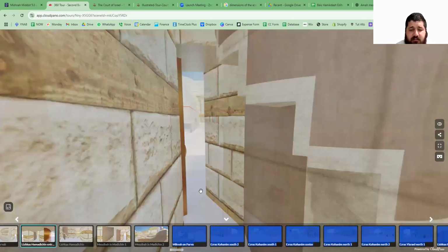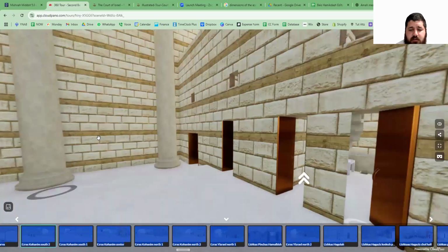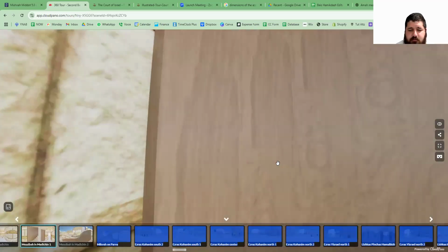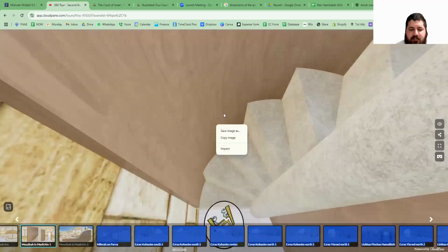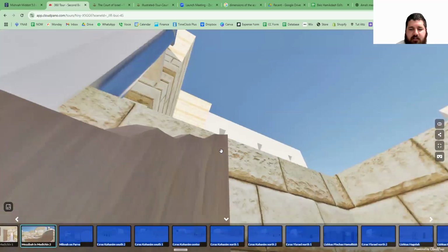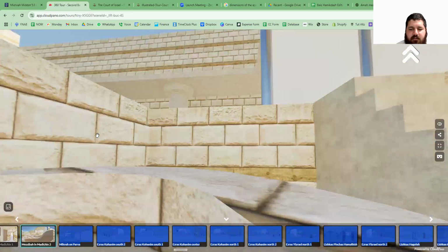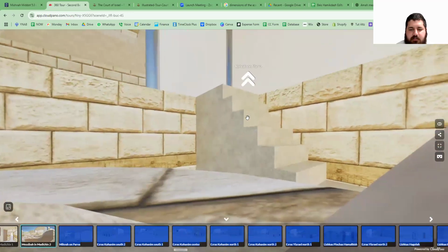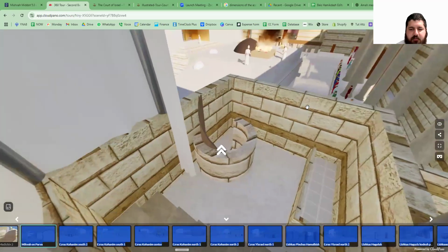Now let's exit back to the Azara. Let's go through the other door. All right. Let's go up these steps. Everyone see this spiral staircase over here? All right. We're going to the Kohen Gadol's private mikvah. Here we're on top. Let's go over here. Whoa. You see that? Bird's eye view.